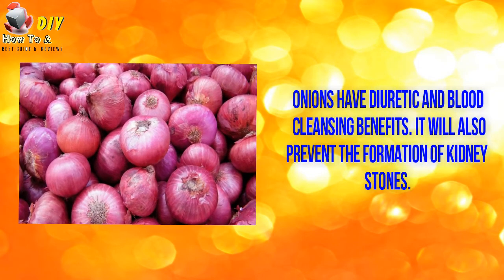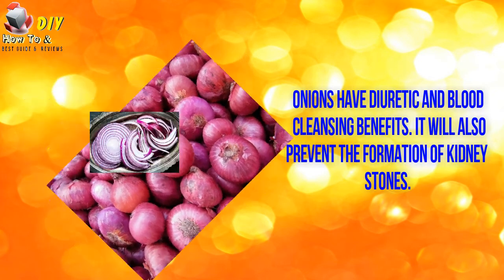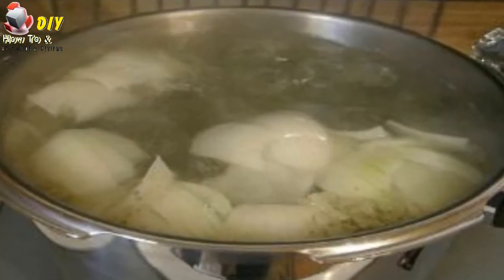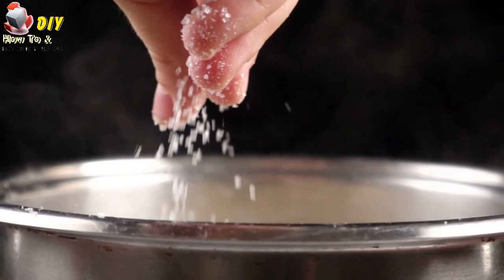Number 5 is onion. Onion has diuretic and blood cleansing benefits. It will also prevent the formation of kidney stones. Boil a few raw onions in 4 cups of water. Add salt to taste and then drink 2 to 3 cups daily.